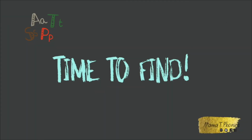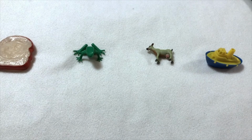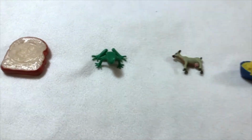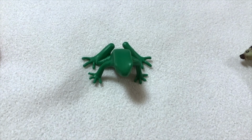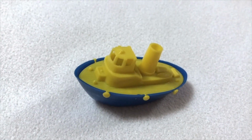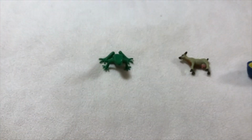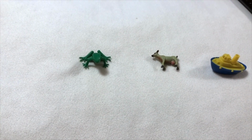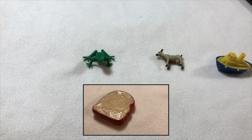It's time to find! Now we're going to play a fun game. Take a look at these O objects and try to figure out which one goes missing. Toast, toad, goat, and boat. What's missing? Did you guess? That's right, toast.